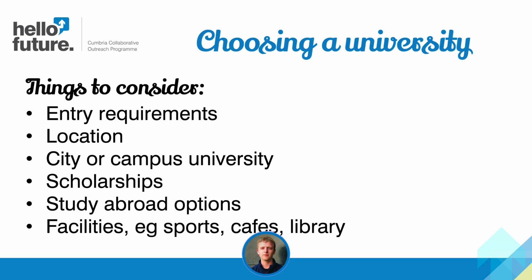So we then move on to choosing university. This slide will cover all of the different considerations that a learner will have before they make that big decision. So it's things such as entry requirements. Similar to what Jacqueline has already gone through, this is just as important to ensure that the learners get to the right university and study what they want to.